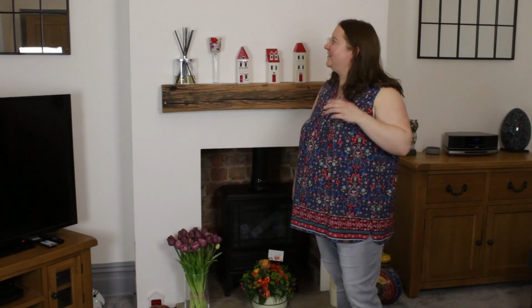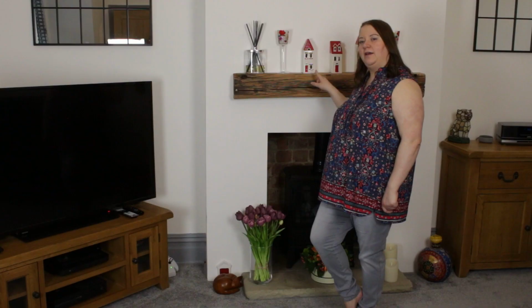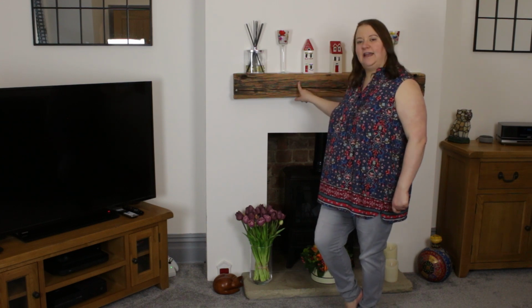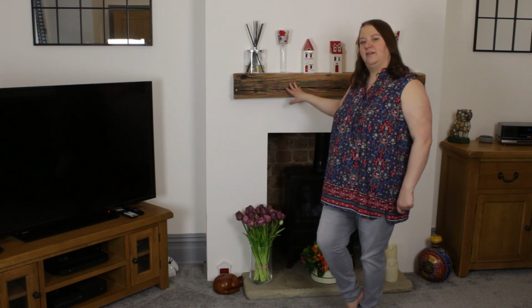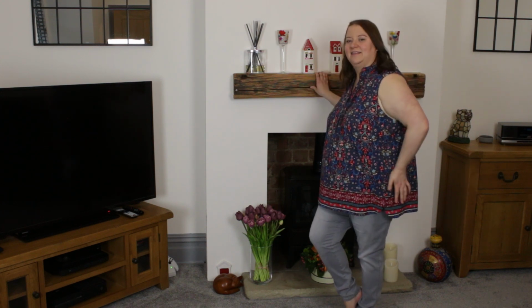Mirrors, what you saw last time. You see them? This fireplace, this oak beam is from an old barn. Roy saved it and sanded it down. It was full of woodworm, but he got rid of it and treated it and sanded it and stuck it up.